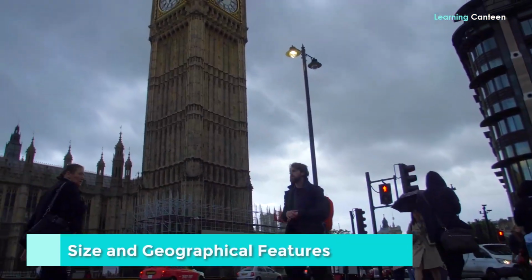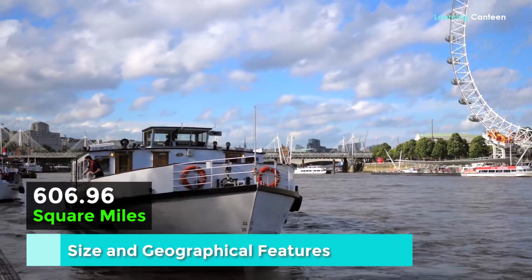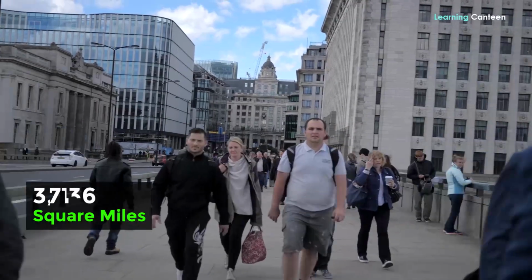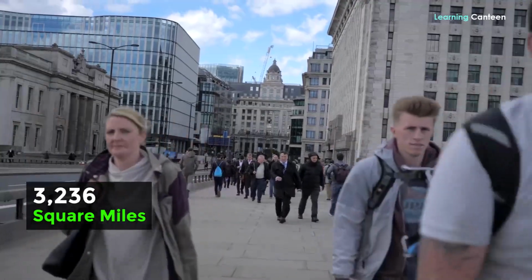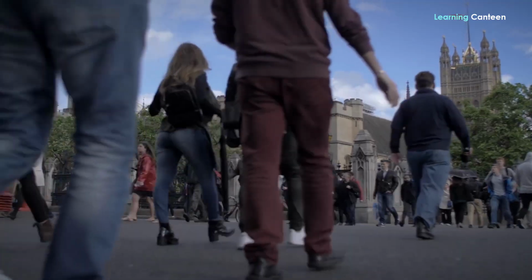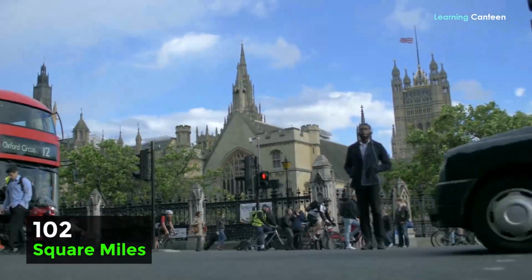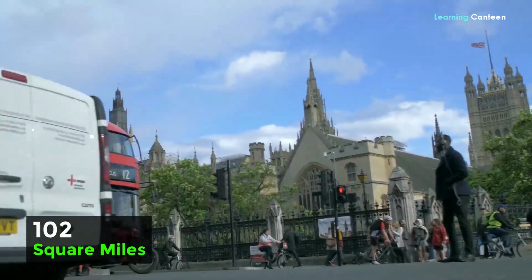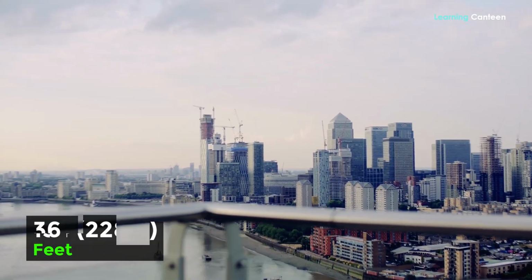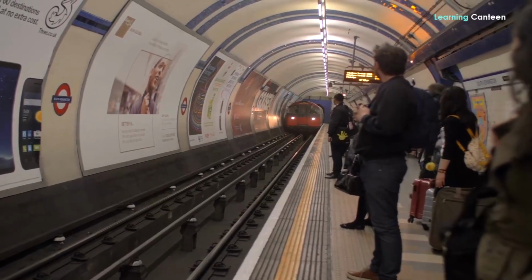Size and geographical features. London occupies a total area of 606.96 square miles. Out of this, the urban area is 671 square miles, while its metro area is as large as 3,236 square miles. Its core, the City of London, is just 1.12 square miles. As for Edinburgh, the capital city and council area occupies 102 square miles. Its urban area is as large as 46 square miles. Edinburgh is a city situated at a higher elevation of 154 feet, while London is at an elevation of 36 feet. We can't afford to ignore the Thames River, which is London's primary geographical feature.